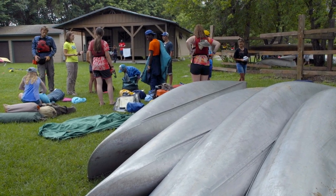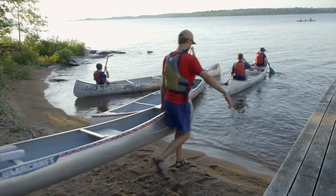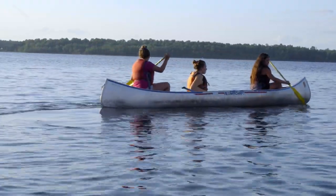They spend the rest of that day just packing their gear, deciding what their menu is going to be for the week. And at some point during the day, the group will go paddling and really get that experience of being on the water and pushing the water around with your paddle.